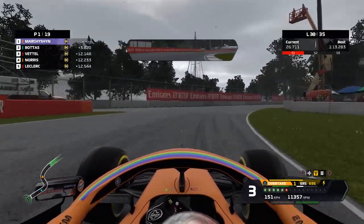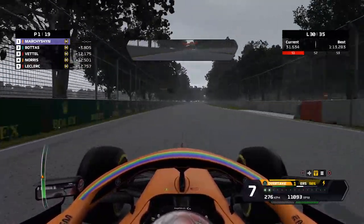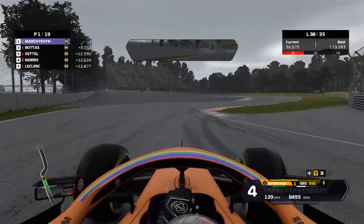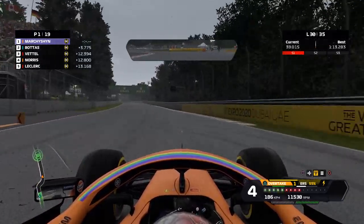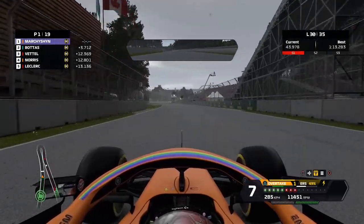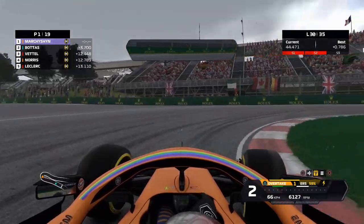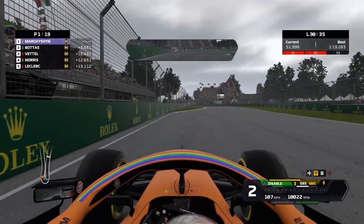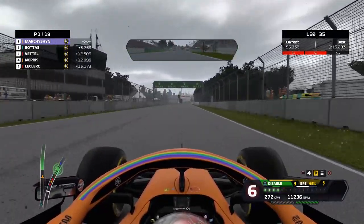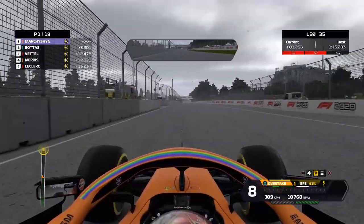We'll create some gap between Bottas here a little bit. We have enough gap anyway, but just in case, you know, if we get caught in the rain. Track is looking cooler already. Alright. Let's save the rest of our overtake for until we really need it, or unless we really need to create a gap.